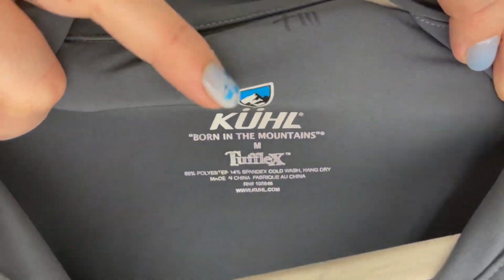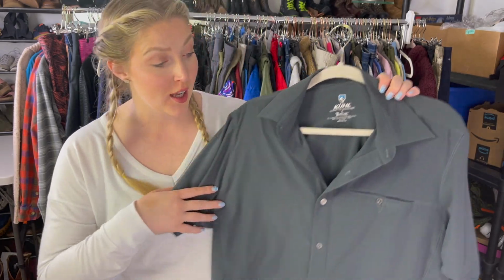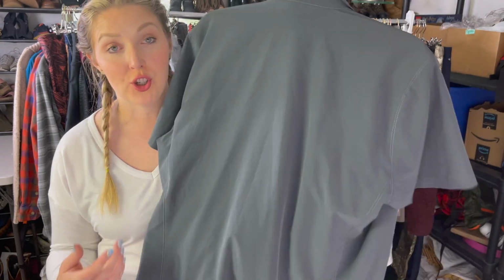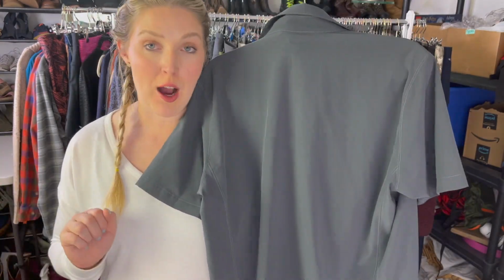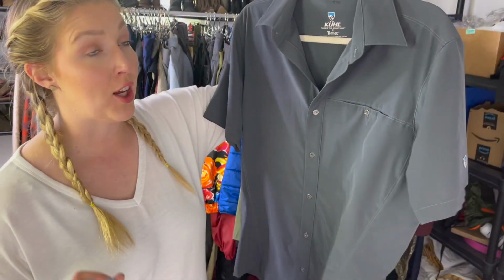Next is another favorite outdoor brand for us. It is the brand Cool. This is what it looks like, and if you can find that logo, normally that is the men's logo, but if you can find that logo in a heart shape, that is actually the women's brand. So this is just a standard button down. It is a size medium, but it is a performance shirt, and Cool is an amazing outdoor brand. I always love to pick it up. It always sells quickly in my store. Definitely pick it up if you see it at a good price.